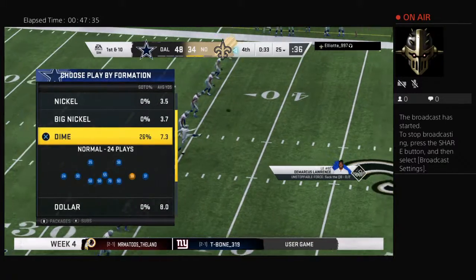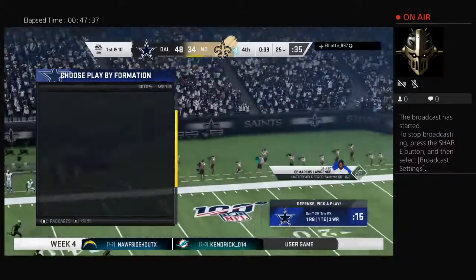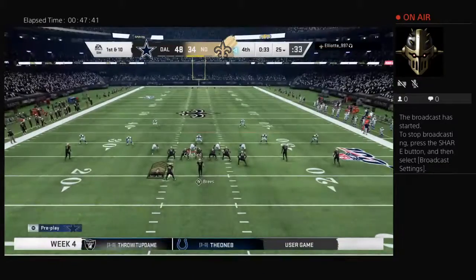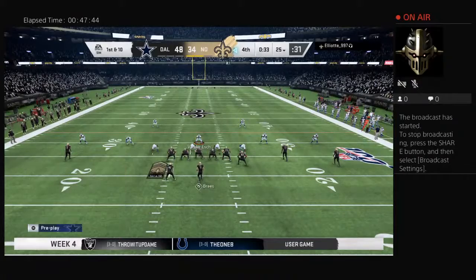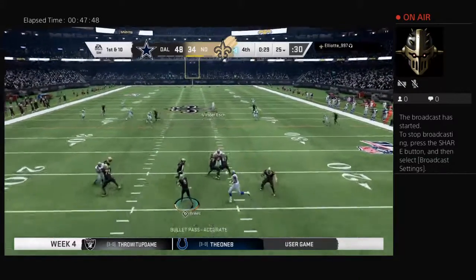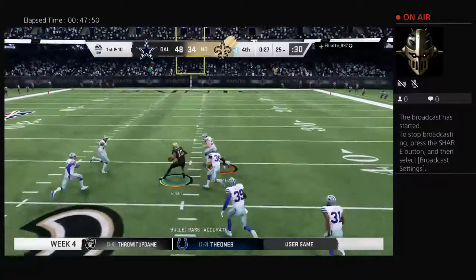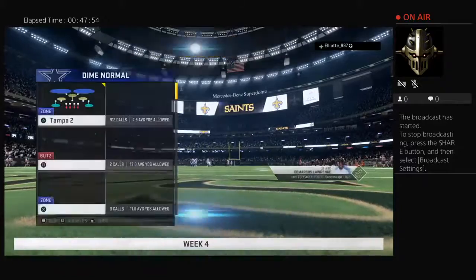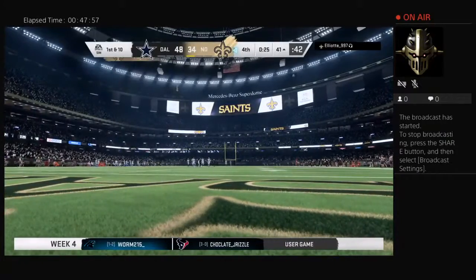At their own 25-yard line, the Saints offense on the field, ready to get their drive started. And fresh off the pick 6, they've got to forget about that quickly. In this case now, he's got a man, complete. And he'll have it past midfield, almost to the 40, before being taken down.